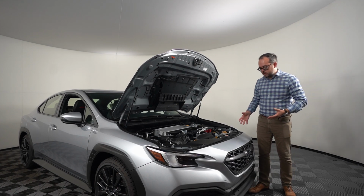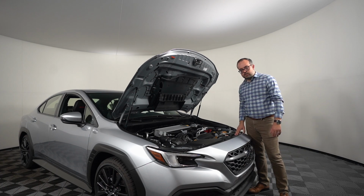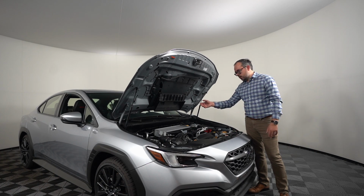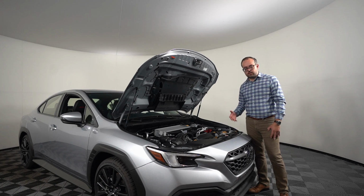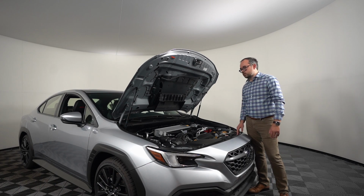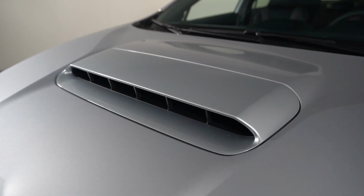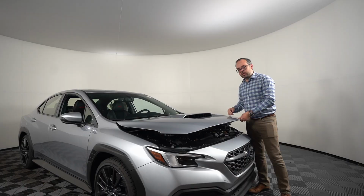And that obviously leads us to one of our favorite things, the engine. This direct injection 2.4 liter is fairly similar to what was in the last car, but it's just sharpened up a little bit more. You'll see the top-mounted intercooler, which is a formula that they've had for almost 30 years now. And a really neat hood scoop that's a little bit more angular and more aggressive than what we found in the last car.